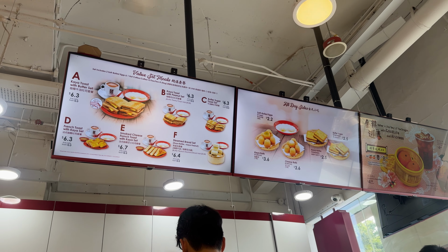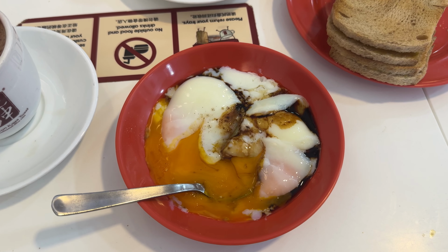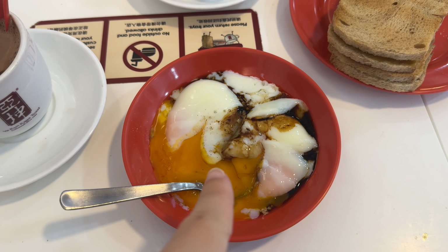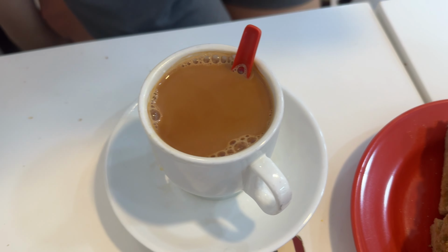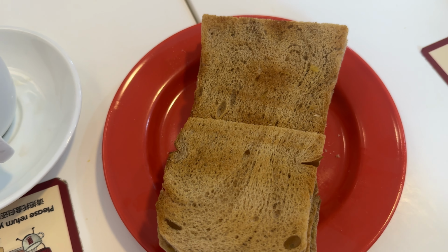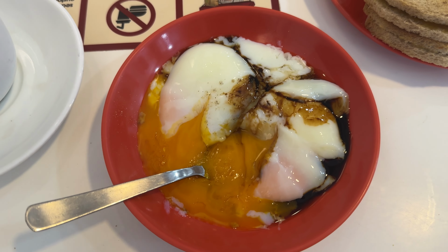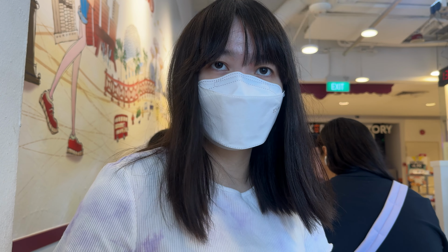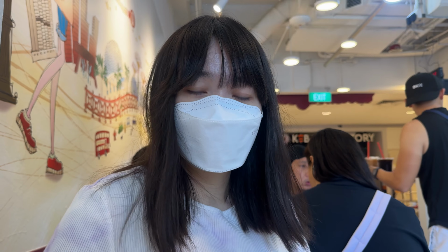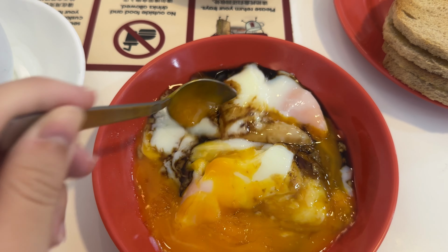So this is the menu, and then you have different sets for you to choose from. So for breakfast, we got a soft boiled egg, a Milo, which is like hot chocolate, a hot tea, and kaya butter toast. So pretty sure you guys have this egg here, but it's actually like half cooked egg. Soft boiled egg is half cooked egg, right? But it's half cooked, it's not fully cooked, right? Is it cooked? I think it's cooked. That's why I don't eat it.